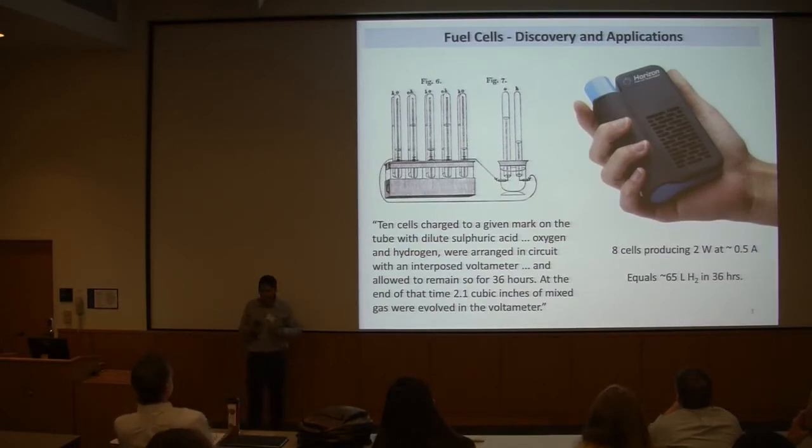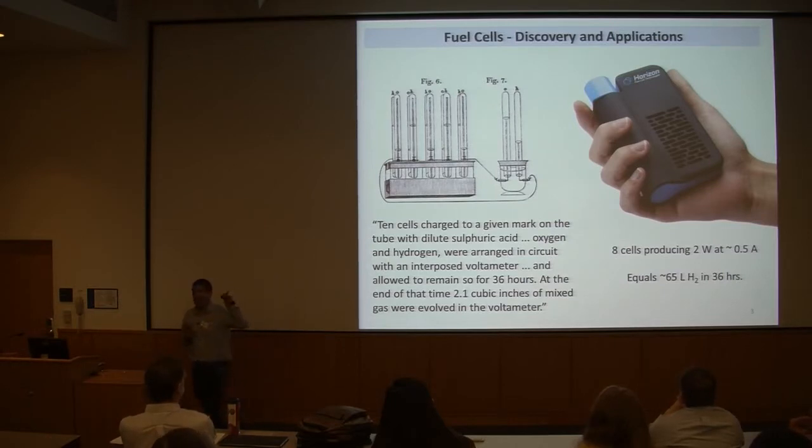Now, before I start talking about our technologies, I wanted to give an analogy with a technology that we are very familiar with, and that's hydrogen fuel cells. Hydrogen fuel cells have been around for quite a while, and on the left-hand side is the first demonstration of a fuel cell. It looks kind of like a dual chamber MFC, right? It's two platinum electrodes and sulfuric acid, consuming 2.1 cubic inches of hydrogen in 36 hours. You compare that to current technologies, which consume about 65 liters of hydrogen in 36 hours, a handheld system.